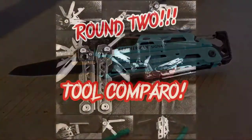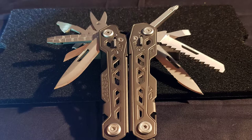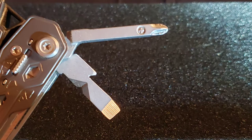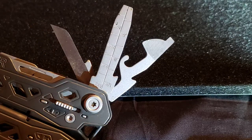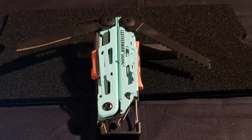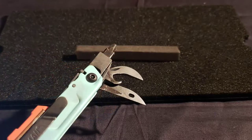Round 2, tool test comparison. In this round, I try to perform some common DIY tasks that you would encounter at home or at the campsite. This means that not all included tools were used, so keep that in mind. My apologies to all you awl fans. I know you're going to be disappointed that I didn't get to use the awl.